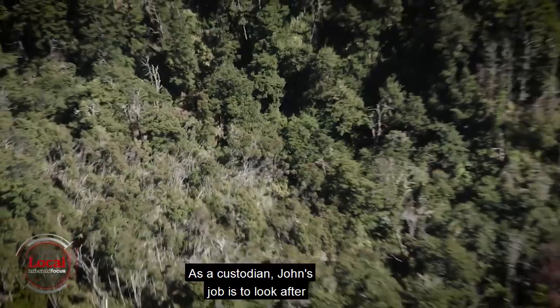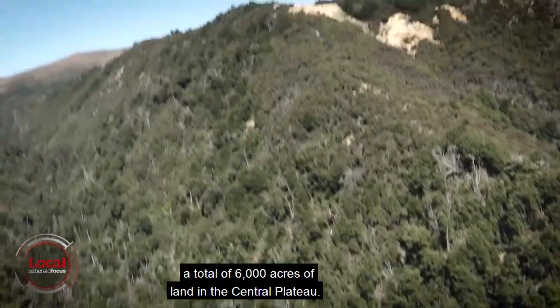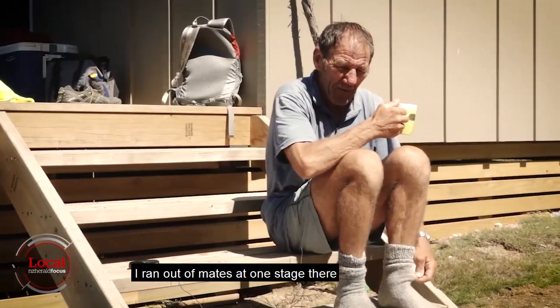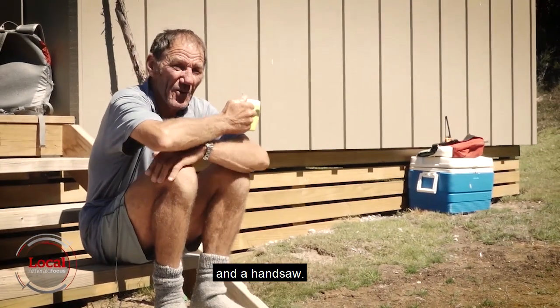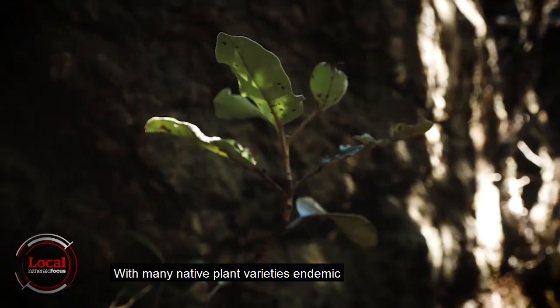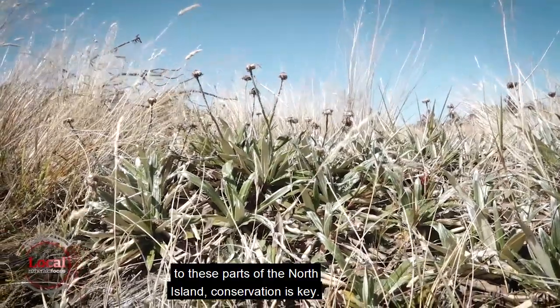As a custodian, John's job is to look after a total of 6,000 acres of land in the Central Plateau. I ran out of mates at one stage there because I used to give them a bottle of Vigilant and a handsaw. With many native plant varieties endemic to these parts of the North Island, conservation is key.